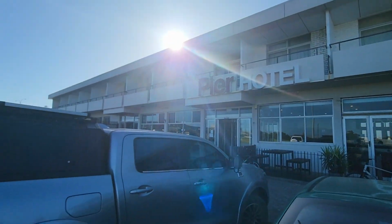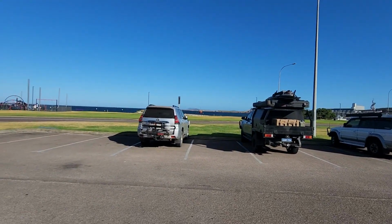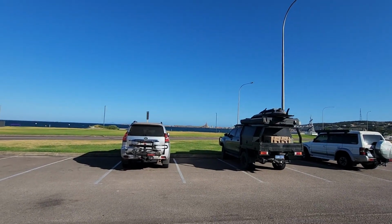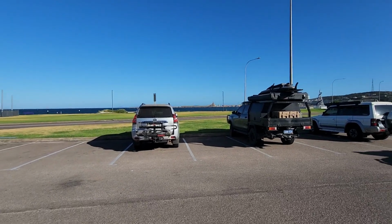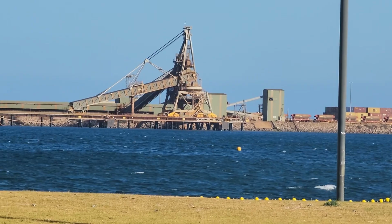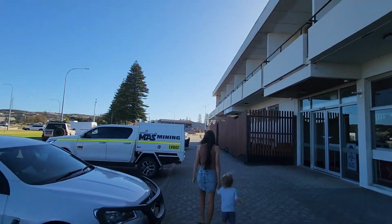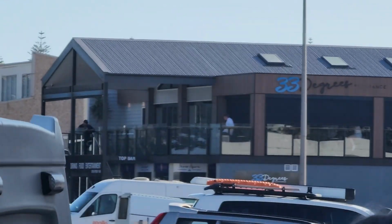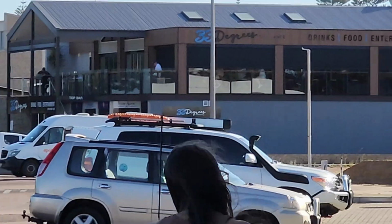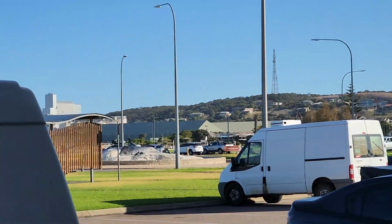So we're down at the Pier Hotel, come here to get a feed. Straight across on the Esplanade here. Out there you can see a big jetty with a pier and containers getting loaded up over there. So it gives it a bit of an industrial feel, this town. So we were going to go to the Pier Hotel. We've just spotted this little place down the road there, called 33 Degrees. We're going to check that place out. It's looking like it might be a bit nicer. You can sit up the top there, have a look over the water.